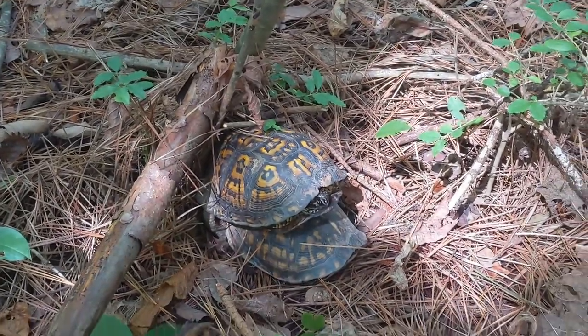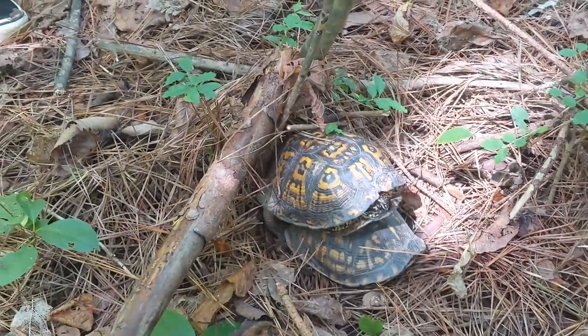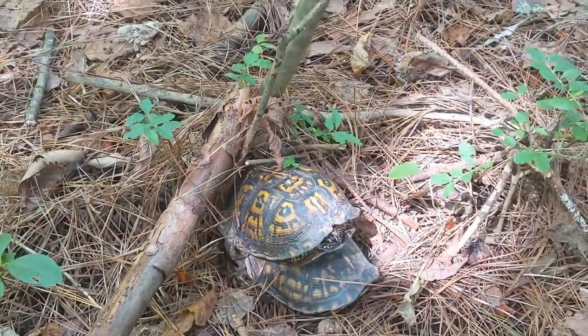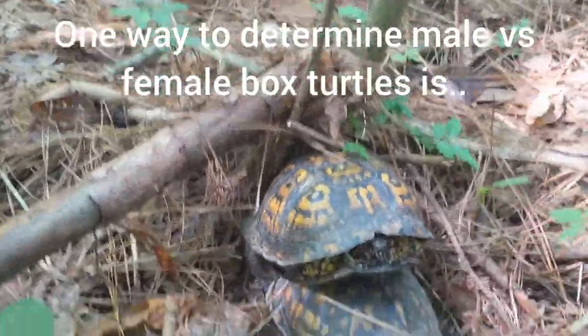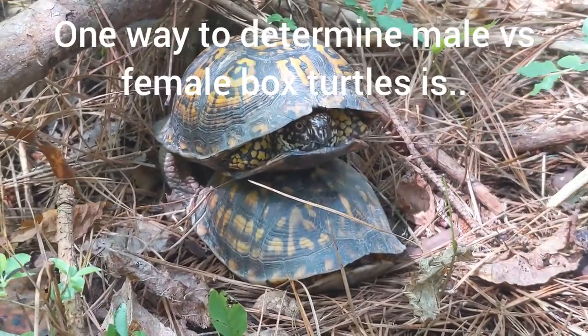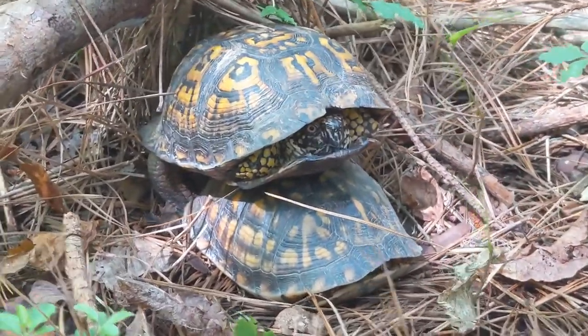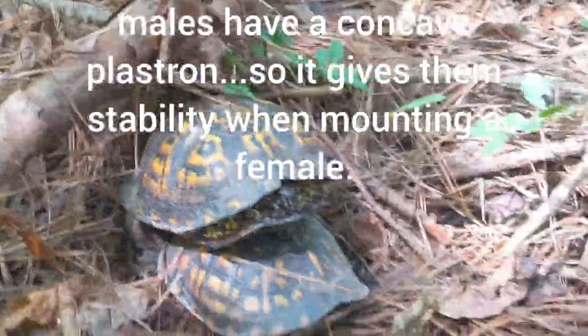But see how he has his back legs hooked under her carapace, so she can't close it? And so he can insert his tail and let the good times roll. She's closed up, like, just let this get over with. They're doing the deed. Oh, the diddle. The diddly doos.